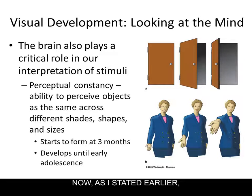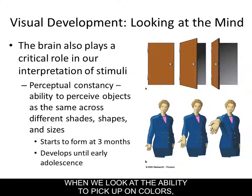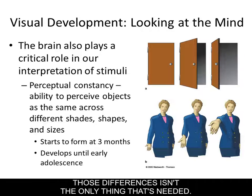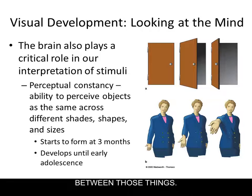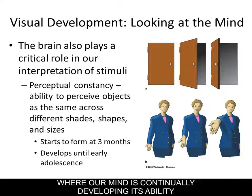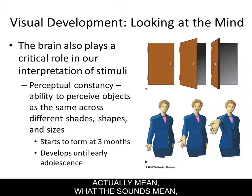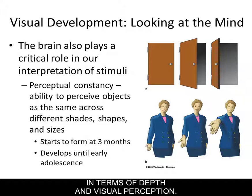Now, as I stated earlier, when we look at depth perception and the ability to pick up on colors, just having the ability to actually sense those differences isn't the only thing that's needed. You actually have to be able to perceive the differences between those things. And that development takes place in the mind, where our mind is continually developing its ability to pick up on what those wavelengths of color actually mean, what the sounds mean, and all the other things in our environment actually mean in terms of depth and visual perception.